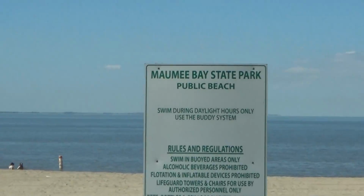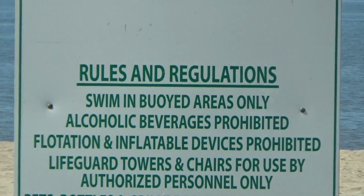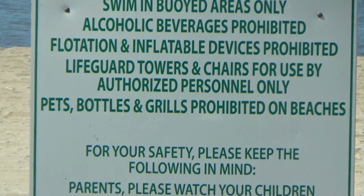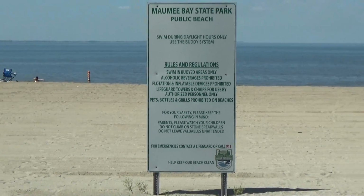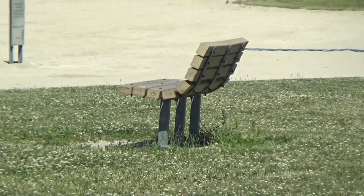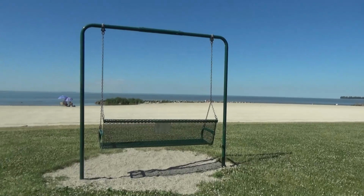Here are the beach rules. It kind of gets me. I don't know why they care just what you are drinking. Shouldn't that be your business? If you don't want to go out on the beach, they've got several benches like that and some swings.